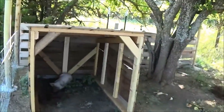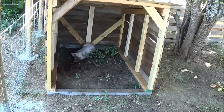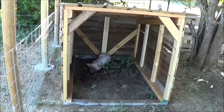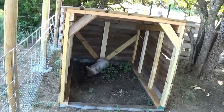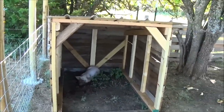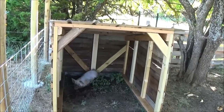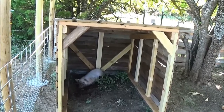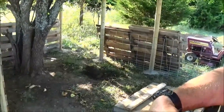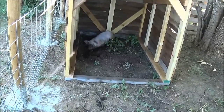He is 10 weeks old, and he is a Berkshire landrace mix. His mom is a landrace and his sire is a Berkshire. So he's pretty long too. He is very long bodied, and we're just really curious to see how he grows out. He's trying to stay cool. Jeff made him a little wallow over there, and he enjoyed that for a while and then dug himself a little trench to stay cool.